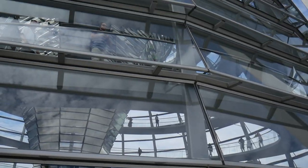So the dome was actually damaged during bombings in World War II, and so it had to be reconstructed, which is why it is so modern looking. So after you've had breakfast, you can come and pick up a free audio guide and walk inside the dome.